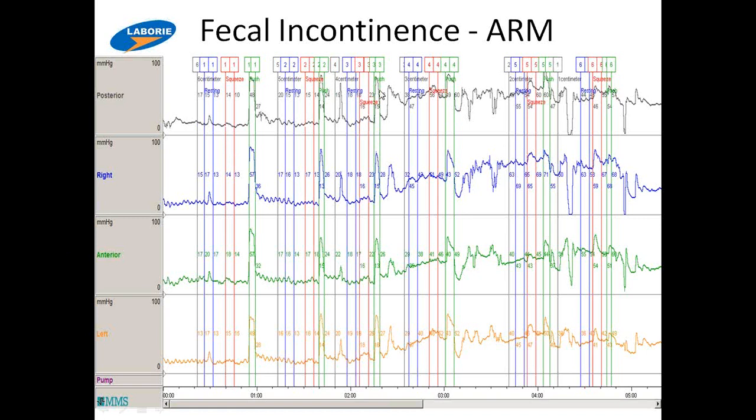Here's her baseline. Those are good pushes. And then it goes up here. And that's the average, the maximum average across this was 51. And her high pressure zone was also decent. She had a decent muscle length of 3 centimeters. Right there is where it goes up.